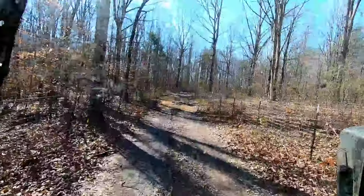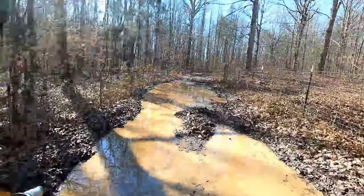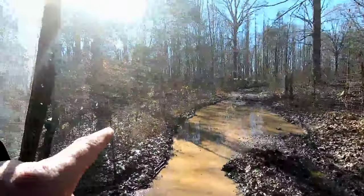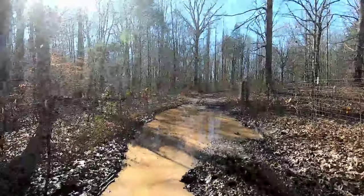But the challenging parts are like this hole coming up here. I think this may be the worst one. I know there's one more that's pretty bad. And what you see on both sides of the road is there's a page wire fence on both sides of the road to keep the sheep in. And it really makes this tight.